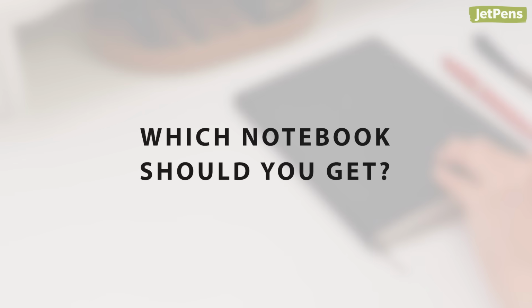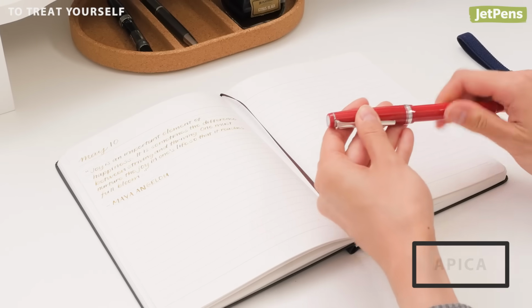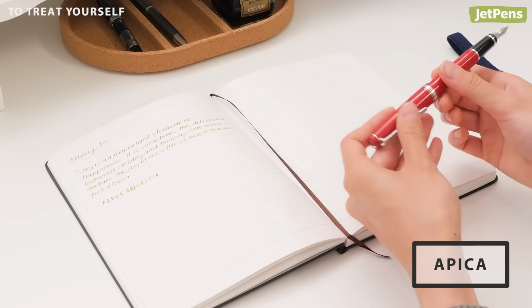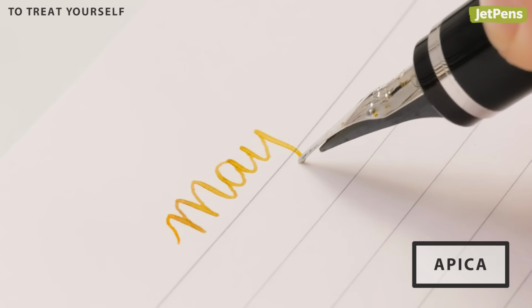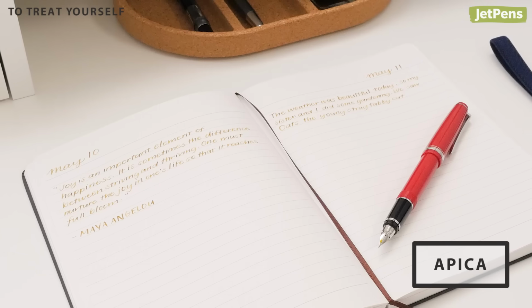Now that we've compared all 5 notebooks, it's time to answer the most important question. Which notebook should you get? The silky smooth Apica Premium CD hardcover notebook is a great treat for others or yourself. It works well with pens, and the bright white paper shows off colored ink beautifully.